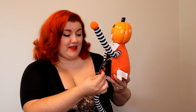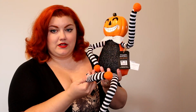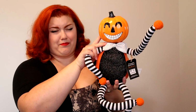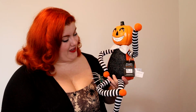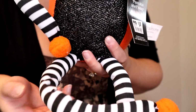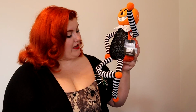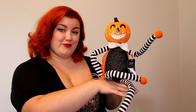Anyway, this guy is a pumpkin shelf sitter. So he's got a flat bum, same. And he just sits on a ledge, your fireplace, a shelf, your counter, whatever you choose. I'm probably going to put him on my hearth. He's got bendable limbs, so you can pose him however you want. He's squishy here, and then he's got a hard plastic ceramic pumpkin head, and I just think he's so precious. He looks very friendly and fun, and he's got this little textured scratchy tummy and a polka dotted bow tie and little pom-pom hands and feet. I just thought he was too cute to not have, and I think he was $14. You can cross his legs, he looks so dapper. It's like, hello, welcome to my pumpkin patch.